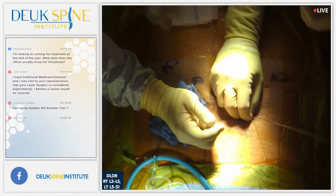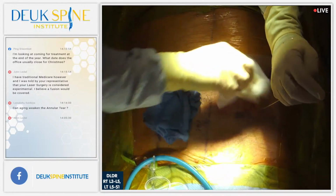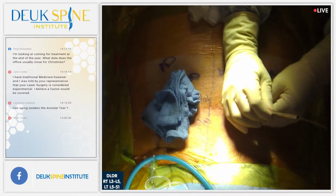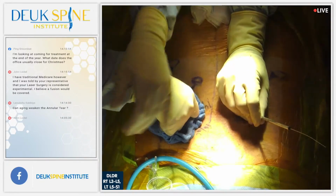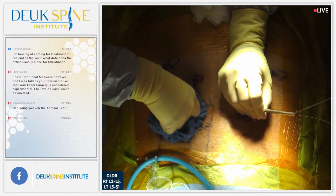And that panel should be independent, and it should be comprised of citizens, civilians, who hear the evidence on both sides and decide if the treatment should be covered. Not the damn insurance company. They have way too much power, and they're abusing their power by not paying for your treatment.